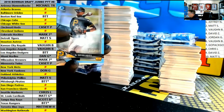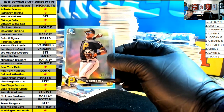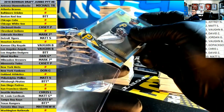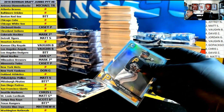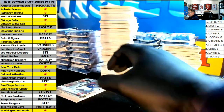Brian Hayes for the Pirates, 169 out of 402. Pittsburgh belongs to Big Sexy in this one. I don't understand what's going on with those top loaders.